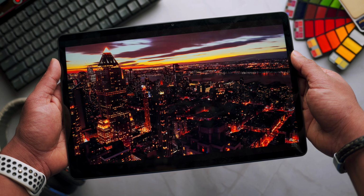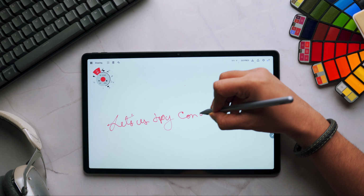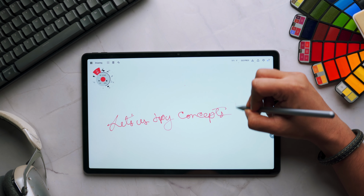For note-taking, however, I have mixed feelings on this one. On one hand, the writing experience was really smooth. On the other hand, many apps struggled with palm rejection. But if you have a slightly bigger budget and you are looking for the best device for your note-taking journey, then let me help you with that.